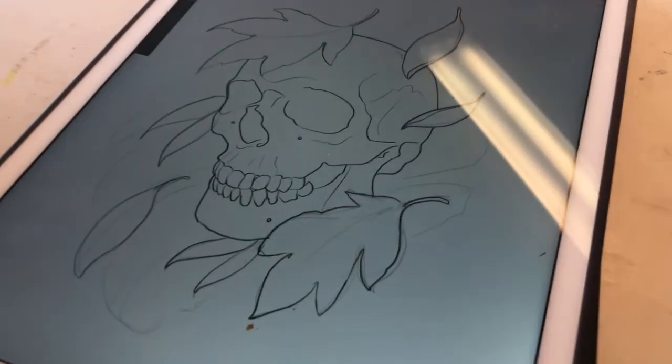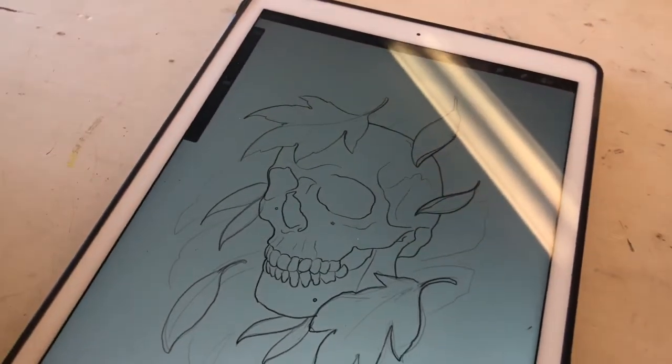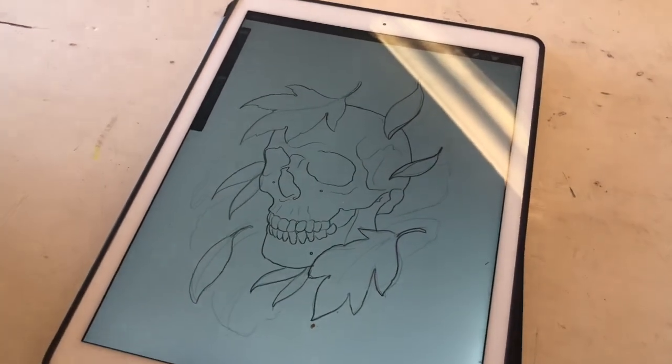This is the design I came up with. Should flow really nice on her forearm. I know a lot of you guys are interested in what I do and tattooing and everything, so I thought I might do maybe a video here and there, maybe once a month. I'm going to talk just a little bit about how to get the best tattoo possible.